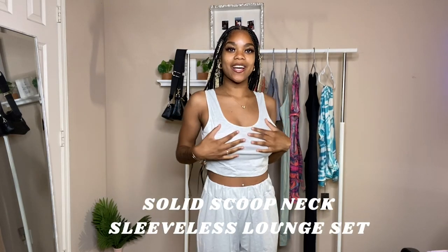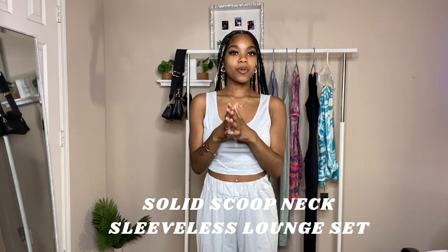Okay guys, so this is the first item. I got me a two-piece loungewear set in a size small. I don't remember the name, so I'm going to make sure I drop them below. And this is my first time trying all these items on, so it's like my first impression.